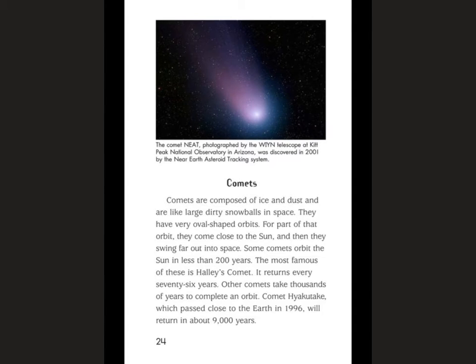Comets. Comets are composed of ice and dust and are like large dirty snowballs in space. They have very oval-shaped orbits. For part of that orbit, they come close to the Sun, and then they swing far out into space.